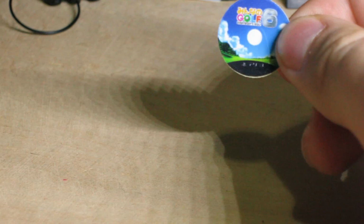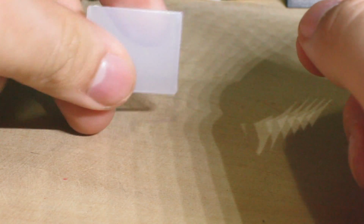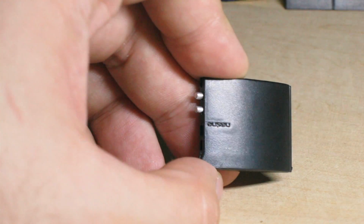So apart from this that they printed is some Japanese golf game. Some Golf 6, whatever. And you have the case for the PS3 game. And it comes with the Sony, if I can read this correctly, it is called, it's upside down. Need a lot of light on this, it's really hard to read. I'm dropping this thing, bloody hell.